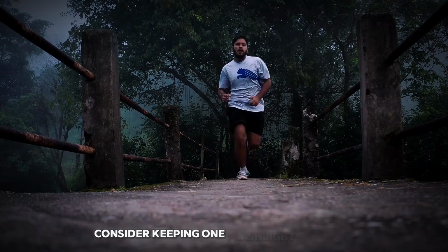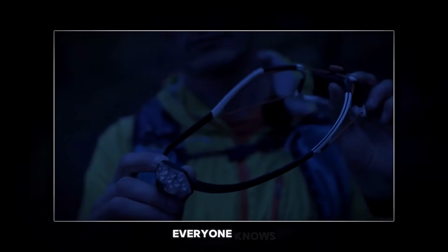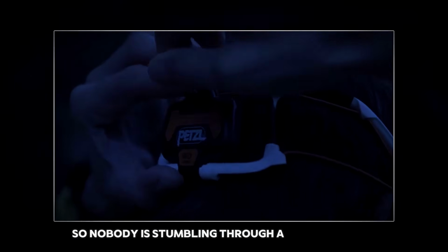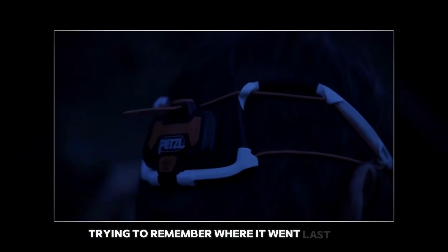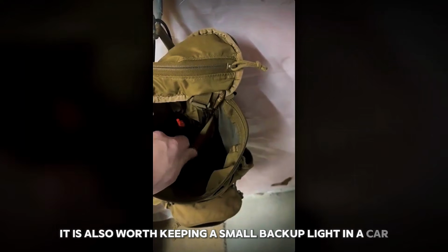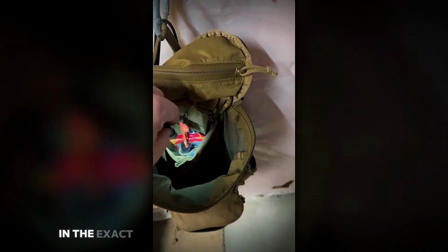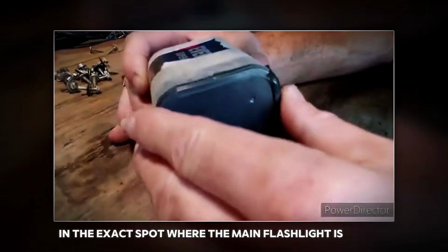Consider keeping one flashlight in a fixed, memorized location, like a kitchen drawer everyone knows, so nobody is stumbling through a dark hallway trying to remember where it went last time. It is also worth keeping a small backup light in a car, a bag, or a bedside table, since outages rarely happen in the exact spot where the main flashlight is stored.